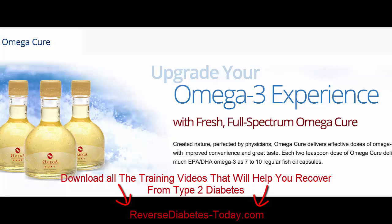So I came across this company called Omega Cure. This stuff is incredible. Their marketing slogan is straight from Norway to your doorway. They actually get this fish from a really clean, pure lake in Norway. It's super fresh and it has an ultra concentrated form of DHA and EPA. So this is actually the kind that I take myself. I recommend it to all my friends and family members.